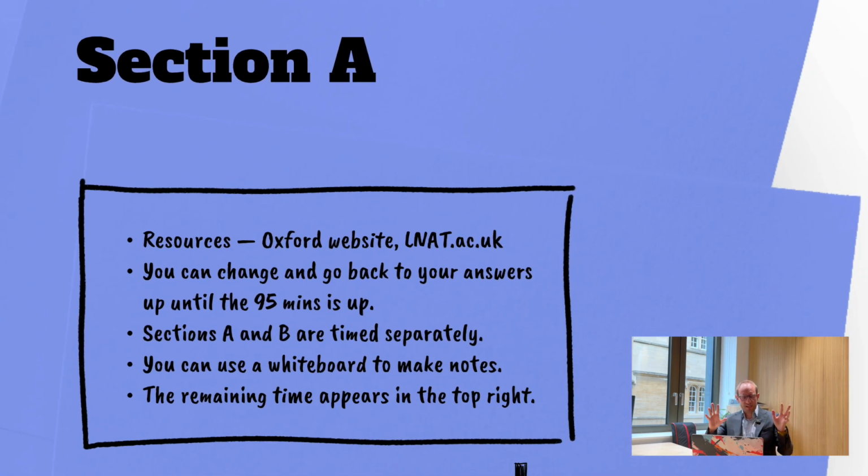So as for section A, that's the multiple choice questions. There are resources available, as mentioned, on the Oxford website and the LNAT website. During section A, you can go back to your answers up until your 95 minutes is up, so you can skip a question and come back to it. I would, however, advise against that because you just don't have enough time.